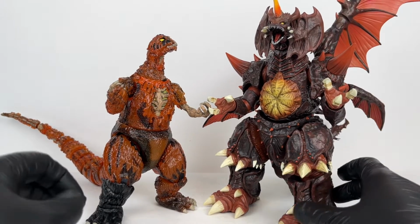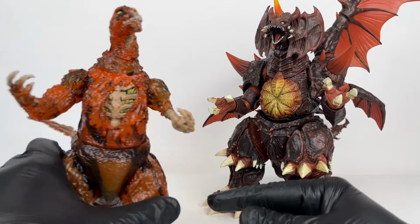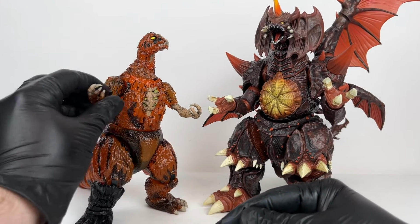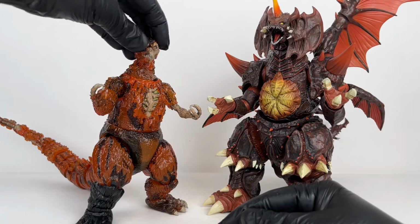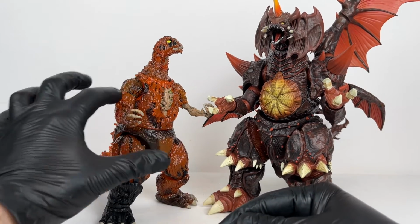Just amazing detail, paint, gorgeous, everything. Super cool. It's amazing to get a figure like this guy, this Godzilla. Super unique. It looks great up on the shelf. Totally brutal and destructive. Just crazy. I love what they did with this figure. And the translucent paint, and it just looks awesome.